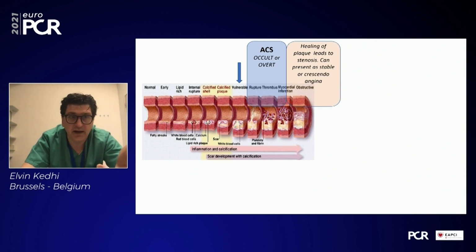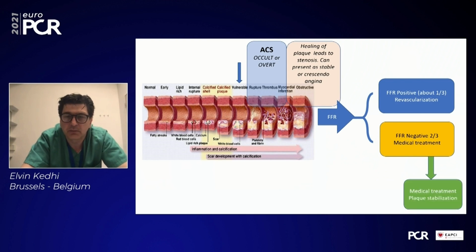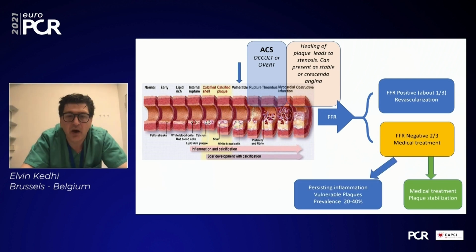Or crescendo angina. And this is the moment when we eventually will perform an FFR in these patients. And as you know, when we perform the FFR, about 1/3 of them will be positive and the other 2/3 will be negative. So we know that the FFR negatives, once they're treated medically, the majority of them will have a medical treatment which leads to plaque stabilization. However, there are some plaques that persist having vulnerable features, and their prevalence is about 20 to 40%.